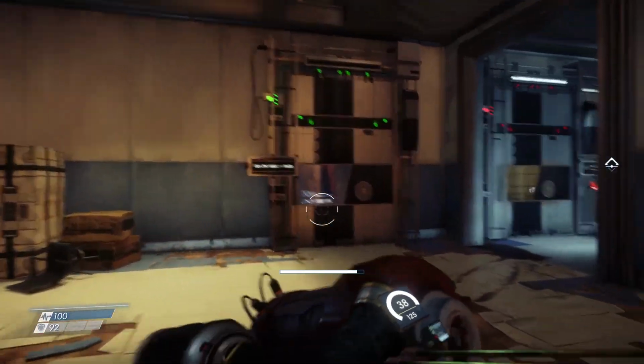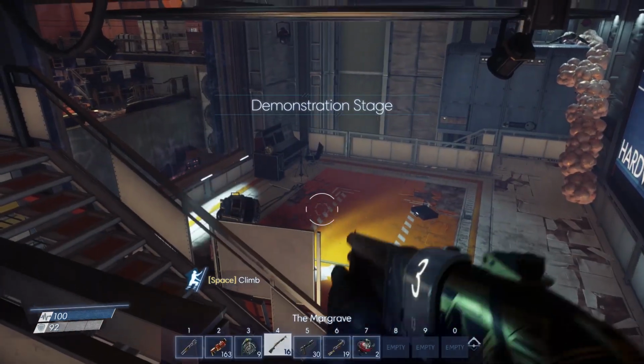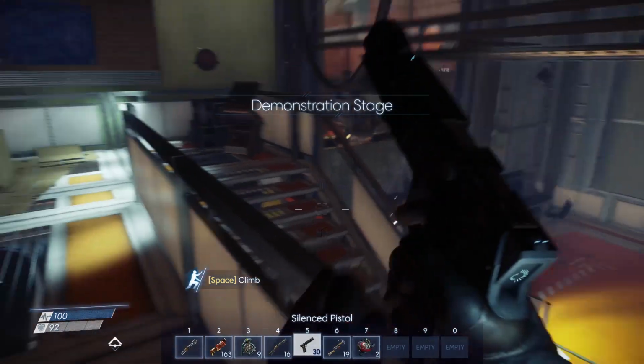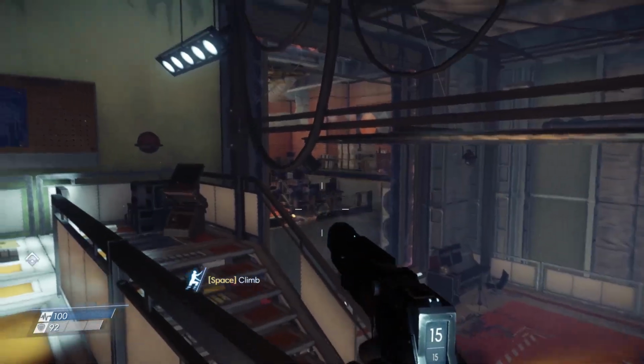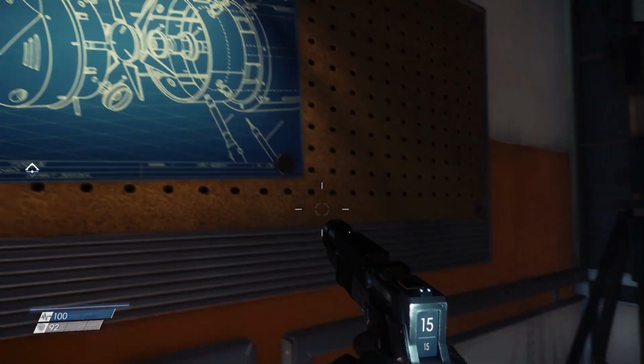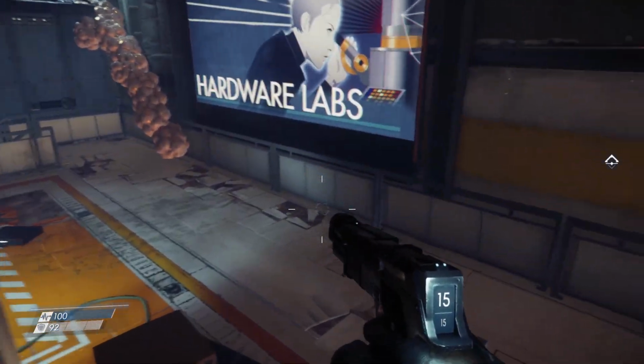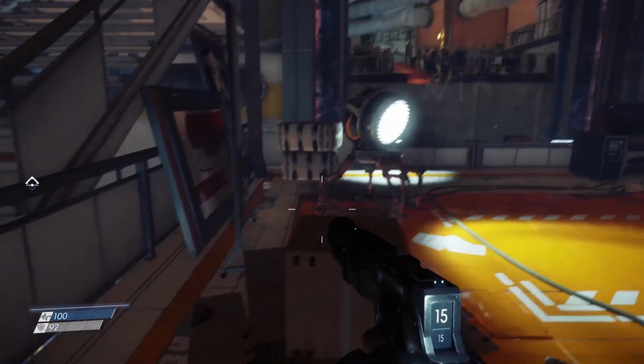Yeah, round here. So this room we can't actually... Oh, no, we can get inside. Oh, that's awesome. Demonstration stage. Oh, this is the other part of the little seating area over there. All right, cool. So we got cold mountain tea. Probably should have had a look in here for stuff like that before we pounded our med kits.